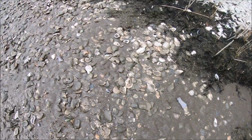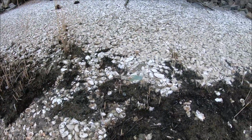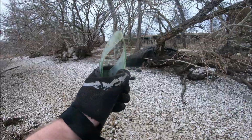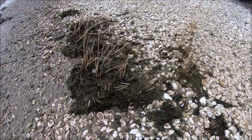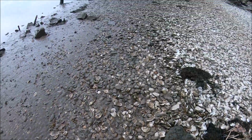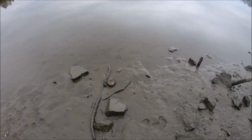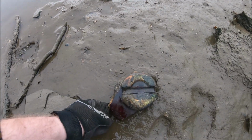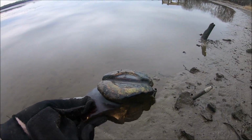Screw top. Another screw top. Look at all them shells. There's a part of a Coke, maybe. Love that color. That's not even that old of a Coke. Surprised, a lot of what we're finding out here appears to be 1950s and newer. There's a big old insulator, or a wire holder, if you will.